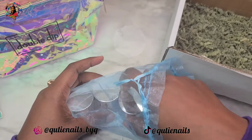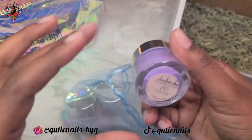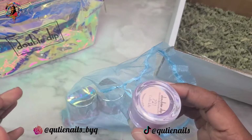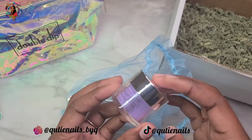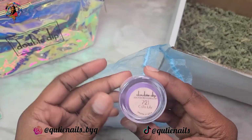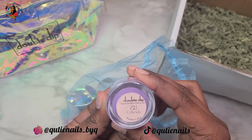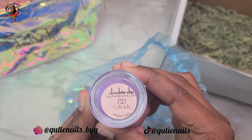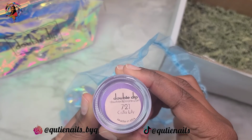Drum roll, please. Boom! It's Calla Lily. Purple, purple, purple. Yes, I'm so excited. So this is Double Dip color 721. Hope you guys can see that. And it's called Calla Lily.